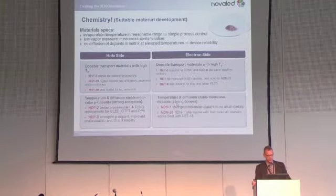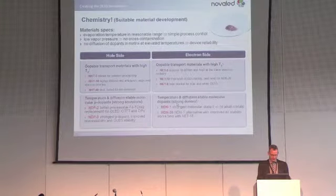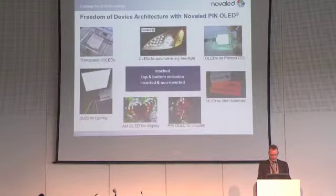That would not work, and also you have to avoid that the dopants diffuse in the matrix at elevated temperature. If you think about car applications or even consumer applications, if our additives, our dopants, would diffuse around in the OLED, they would also destroy the functionality of the OLED. So therefore, we develop lots of materials. That's the message of this slide. I don't want to go too much into details.